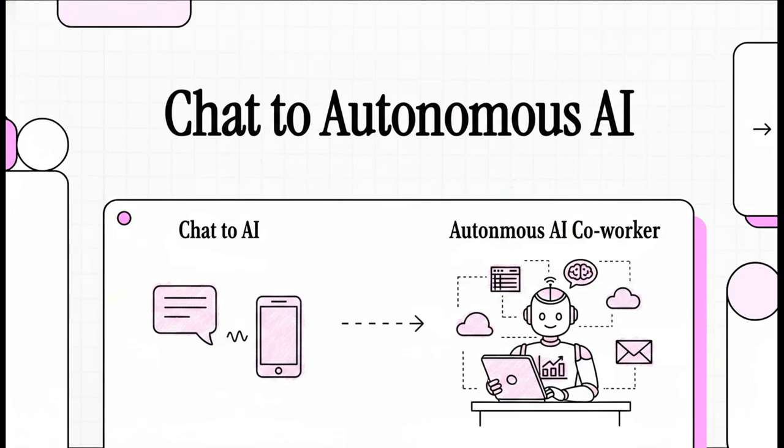Welcome to today's Explainer. We're diving right into a massive, frankly mind-blowing shift happening in tech right now. We are moving away from the era of AI just being this chatty assistant you text on your phone, you know what I mean? Instead, we're stepping into a world where AI acts as a fully autonomous coworker. This isn't just about typing out paragraphs a little faster. It's a complete top-to-bottom paradigm shift in how work actually gets done. So, let's jump right in.